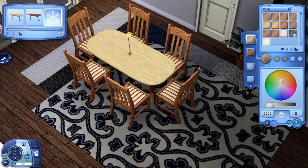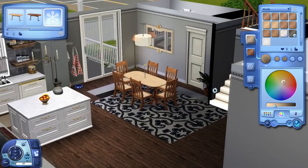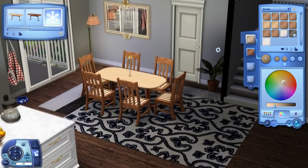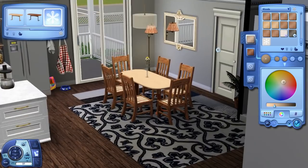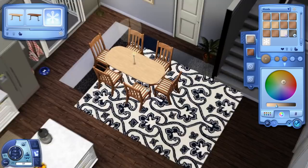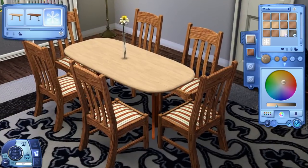Nope. Nope. A little bit more orange. Darken it. I need like more warmth in it. Like that. Oh, I don't know. Okay, I think I like that.